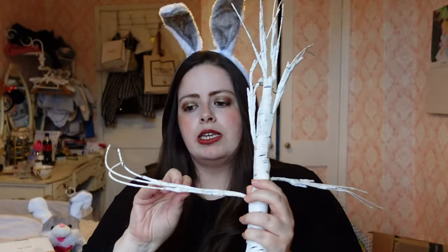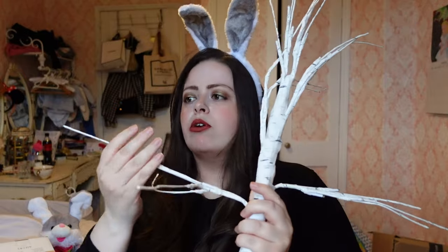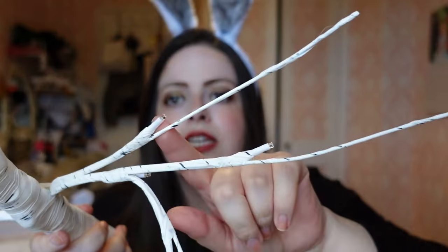This would be quite nice at Christmas as well, to have little things on it, I was thinking. It doesn't have to just be for Easter. But I'm guessing this is going to take quite a while to get all these stems out. And on the stems, they have these lights. You can see these little lights here. I'm just getting the batteries out. It needs 3 AA batteries, or you can use this USB and power it into a USB somewhere. But I don't have USB plug sockets on my wall or anything like that. So I'd have to do it off my laptop.